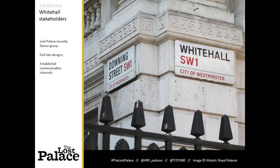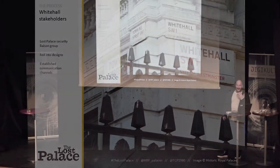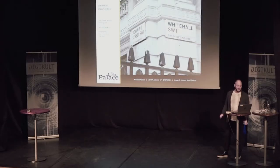The other big challenge was working with Whitehall stakeholders. This was a time when there were numerous terrorist attacks in London, and we had to form a security liaison group. And I'll tell you later on about the anecdote of two of the developers being detained under the Prevention of Terrorism Act at gunpoint. True. But we worked with the security forces of the area.